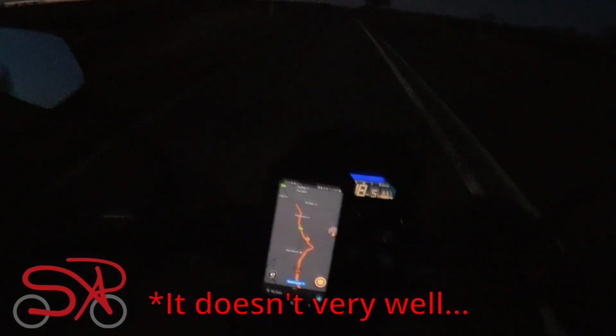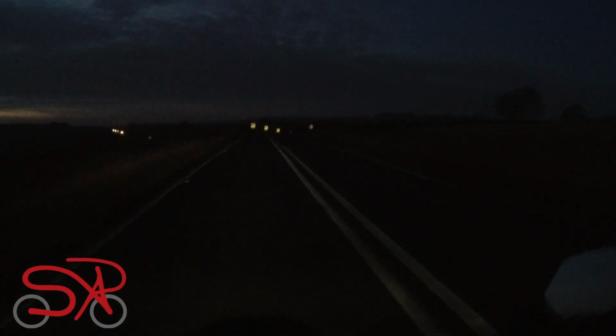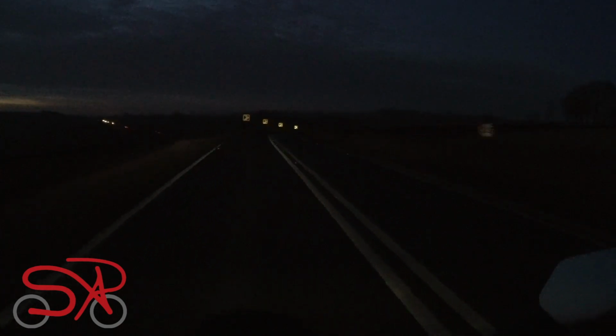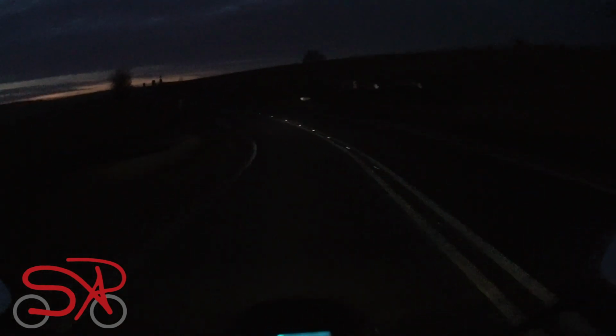I don't know how well this is going to pick this up, but in a minute I'll put the high beam on and I'll show you what it's like in comparison, because this is the low beam. It may not make much difference down these roads. Oh no, there we go. That's the high beam. And that's the low beam. High beam, low beam.